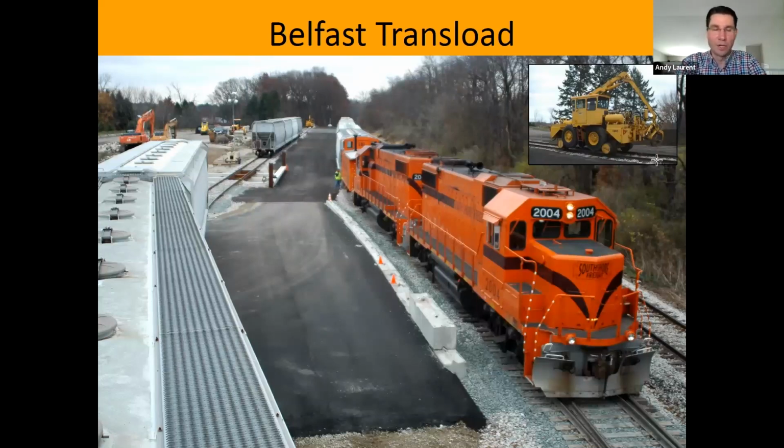You want to test your vertigo, stand up on top of a covered hopper. Boy, it is an interesting experience. But anyway, this was our South Shore freight job, switching the plastics tracks at Belfast Transload. You can see there in the gap in the covered hoppers, that's the dump pit that we use for transloading the landscape rock.